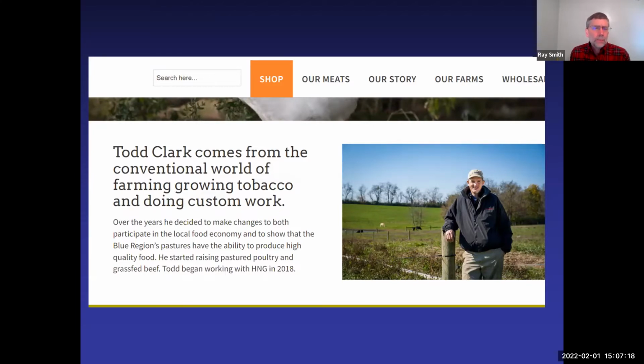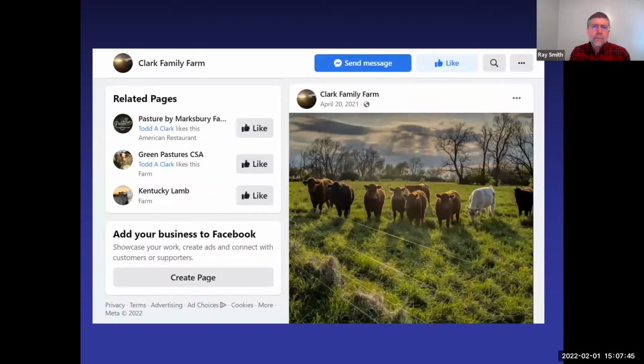But I talked to Todd a lot about how he integrates the poultry, and in his case, chickens, both layers and meat birds, into his whole operation, particularly in how he integrates that in with his cattle. At one time, Todd was going through about 30,000 meat birds a year, 7,000 at a time. So he has a fair bit of background in this. This is his Facebook page there, Clark Family Farm.